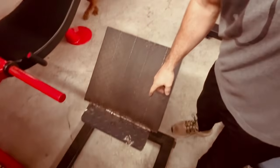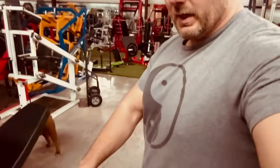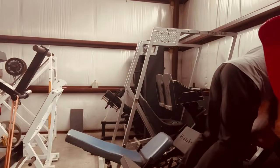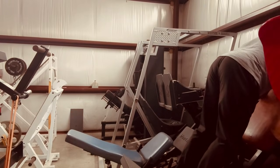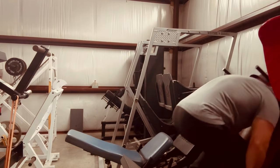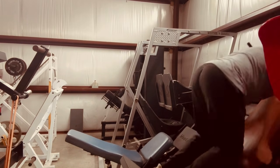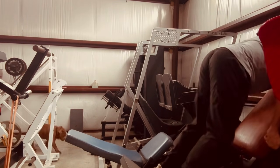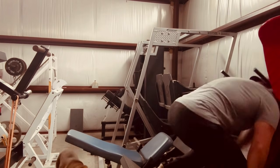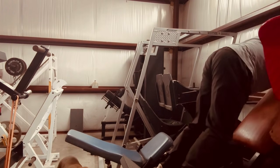You can see I've added to the foot plate. I still have to paint this. I'm going to change one more thing with the weight horns, where this allows me to do a sissy movement facing into the machine. I got to show you this movement. It's absolutely phenomenal. Not necessarily the best angle here, but my toes and my feet are forward, so it's mimicking a sissy squat but facing into the machine. This is definitely one of my new favorite quad movement variations. Having that angled, lowered foot plate makes this machine even better.